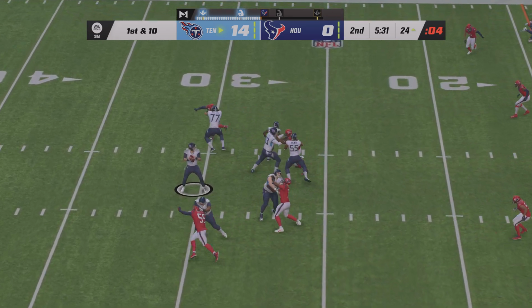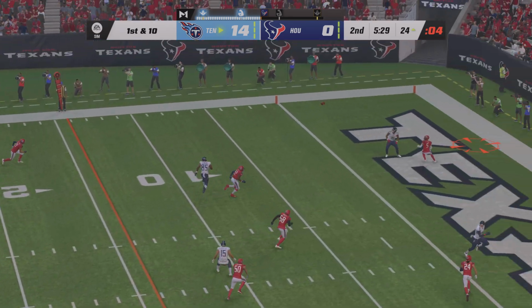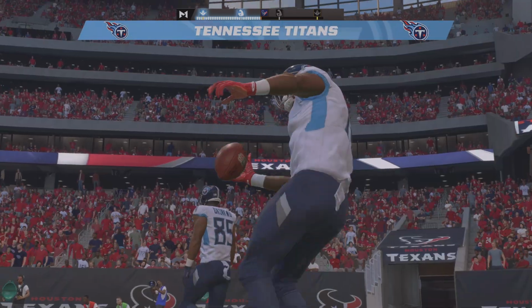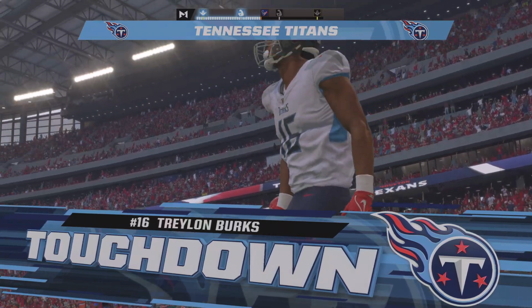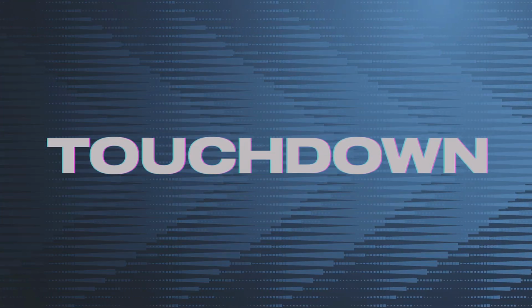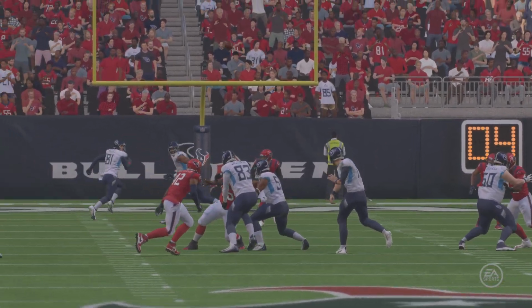On first down, Tannehill. That's to Burks, and he's got it. Touchdown, Tennessee. A 24-yard touchdown. And the Titans are able to strike quickly to add on to their lead.